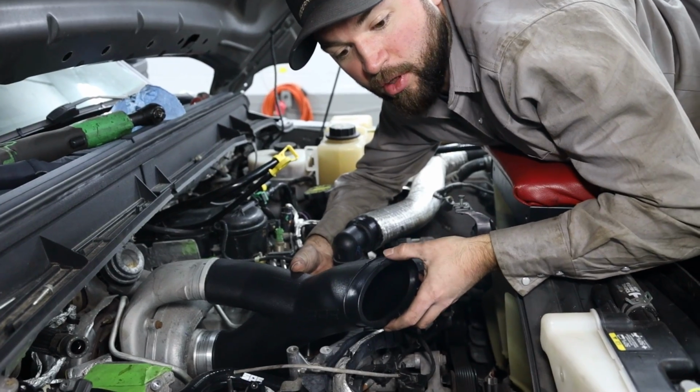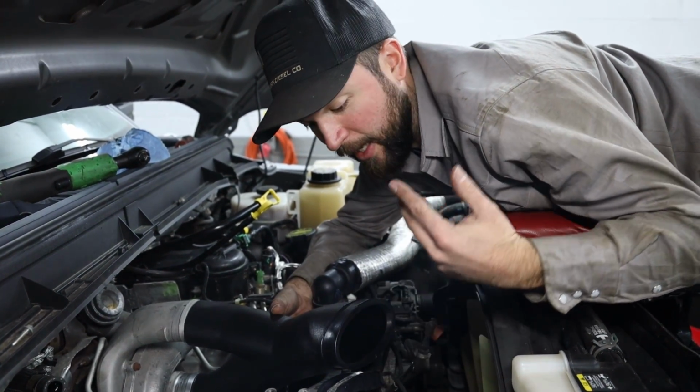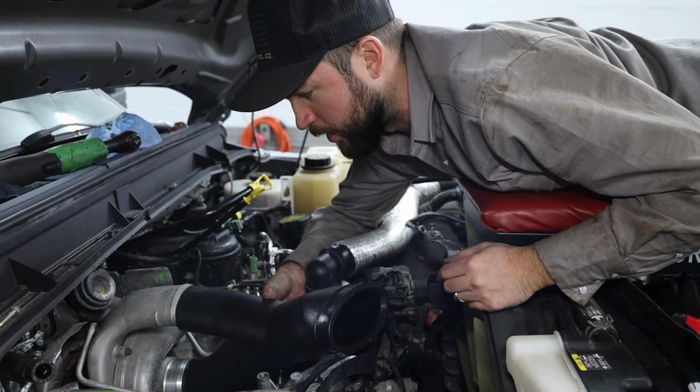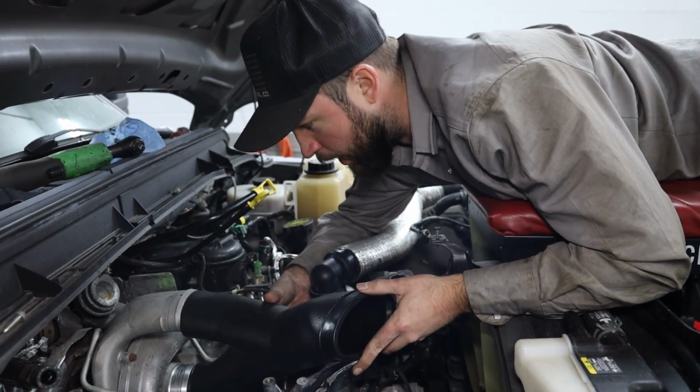Boom, and then this is the factory location for, you know, whatever, factory intake, S&B intake, whatever you're running, SPE intake. Boom, it'll slap right on there, and you're running.